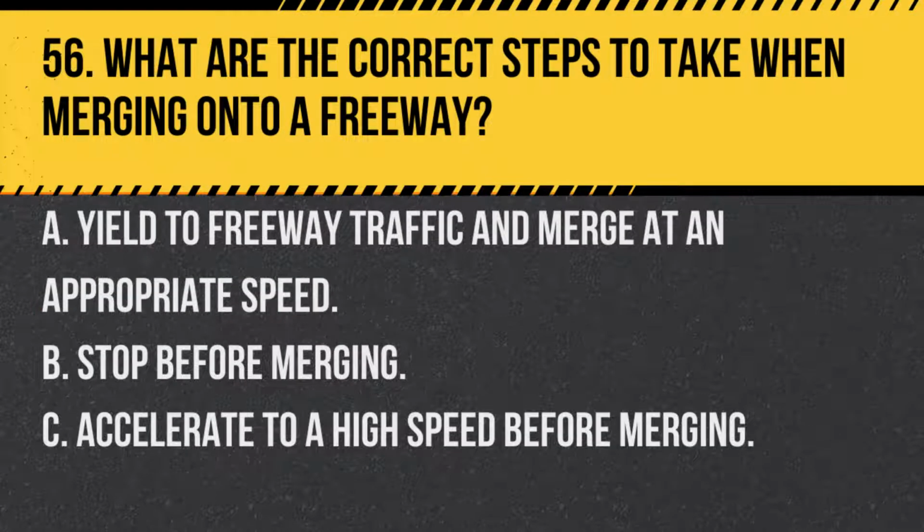Question 56. What are the correct steps to take when merging onto a freeway? A. Yield to freeway traffic and merge at an appropriate speed. B. Stop before merging. C. Accelerate to a high speed before merging. Answer: A. Yield to freeway traffic and merge at an appropriate speed. It's important to match the speed of freeway traffic and merge safely.